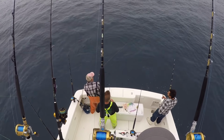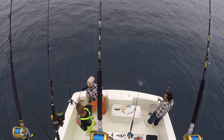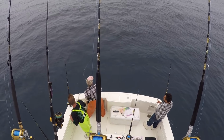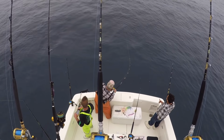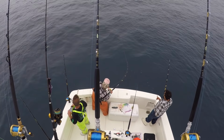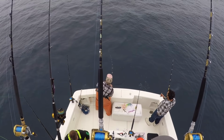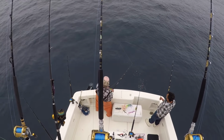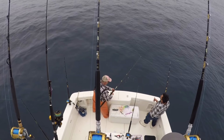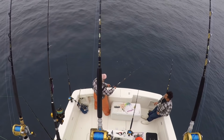So unbeknownst to me, Eric tied on a small circle hook, attached it to his spinning rod, and hooked up this blue shark. Usually we don't bait up blue sharks, they're kind of a nuisance, but he got a good kick out of it. You can hear the drag really screaming, so we had a little fun with it, and then he just popped them off. That circle hook will rust out, no problem. That fish will be just fine.